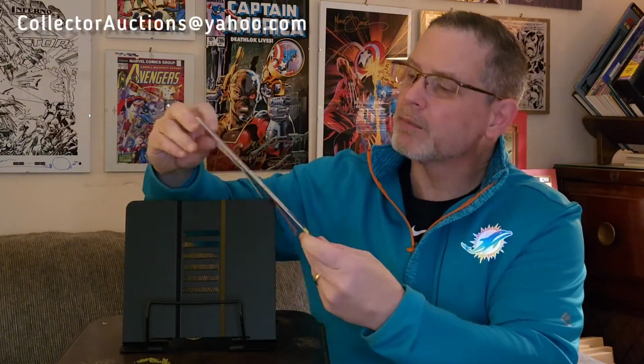It does have a pretty big spine-breaking tick over here, but the rest of the book is fairly clean. The cover isn't quite as clean as I would like, but it still will present really well. You cannot see any of the spots, especially under acrylic or plastic. You can't see any defects on the cover, but we'll see how that grades out. I'm really excited about that.